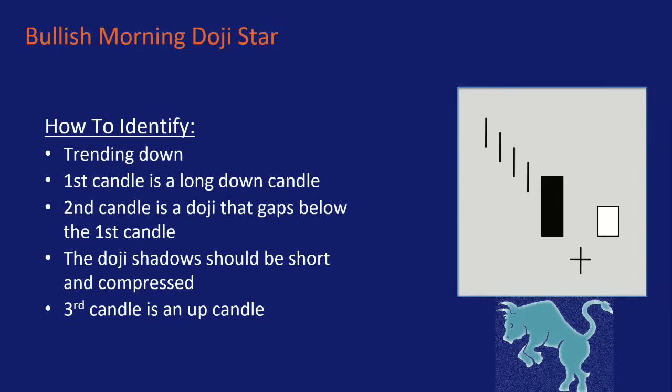Got that compressed narrow range, and all of a sudden, the third candle gaps up again, leaving this gap here. That is a very bullish sign called a bullish morning doji star. We've got 3 candles, and I got 4 words there. Wish I would keep it down to 3.